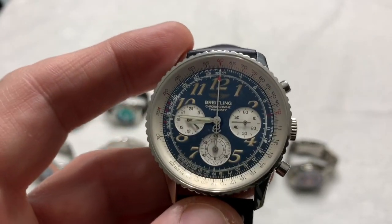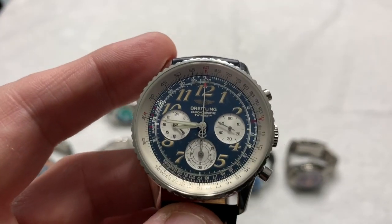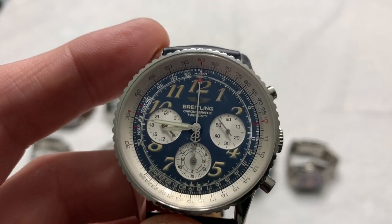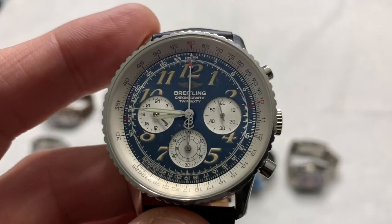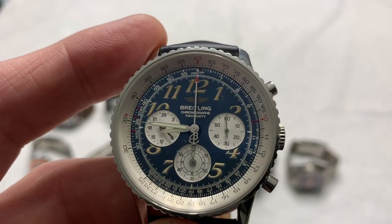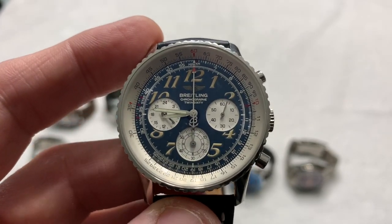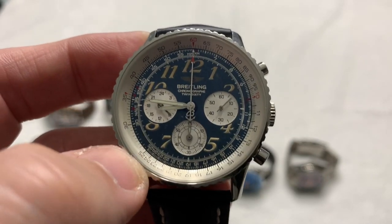I said, I will own one. My dad made crass remarks about how busy the dials are. He doesn't particularly like Breitling himself. And that's fine. Different strokes for different folks, as it were. But I love the Navigator. I'm particularly partial, obviously, to the blue dial.